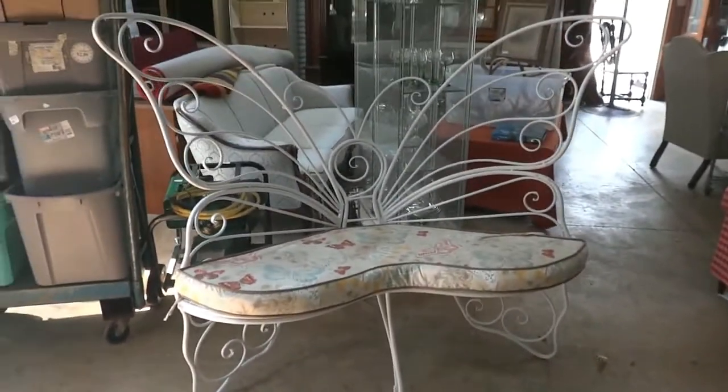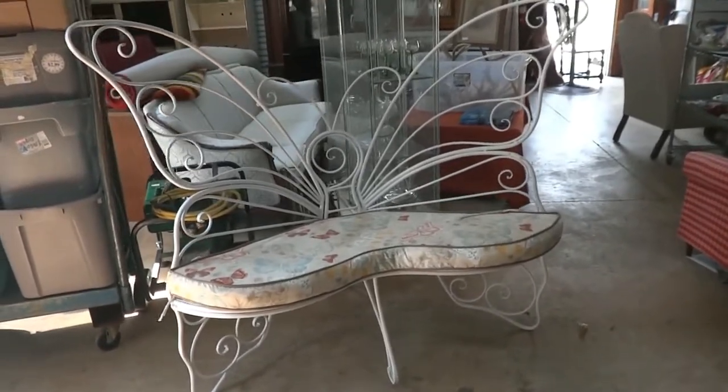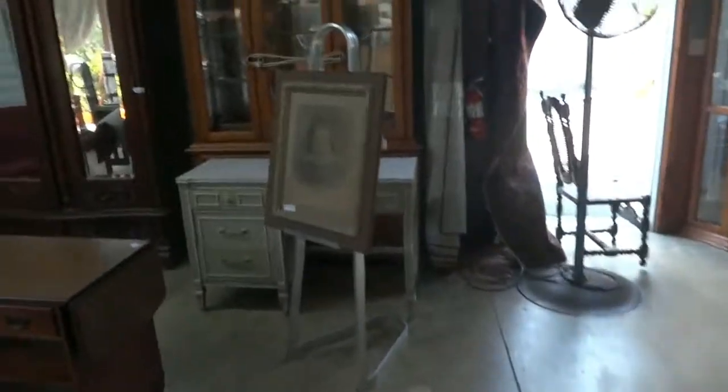Oh, look at this. How cool is that? That's a little settee. You sit down there, you can make believe you have wings and a butterfly. And there you go. Some more furniture here. I think those are all part of the book, so we're going to have a book sale. Cute little red checkered sofa, that'll be set up. Some more antiques over this way. Some of these antiques will be picked up.